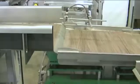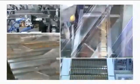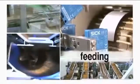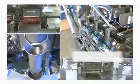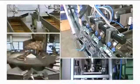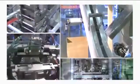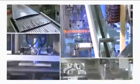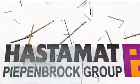Reliable, economical and flexible. Automatic packaging of stick-shaped products is a specialized job. Hastomat is the leading specialist. We offer complete solutions for transporting, conveying, feeding, storing, transferring, weighing, counting, sorting and packing of your stick-shaped products. This means that you will receive the perfect complete solution from one source, no matter if the product shall be counted or weighed. You only have one company contact with full project reliability. Our solutions will secure your competitive advantage. Hastomat, your partner in packing stick-shaped products.